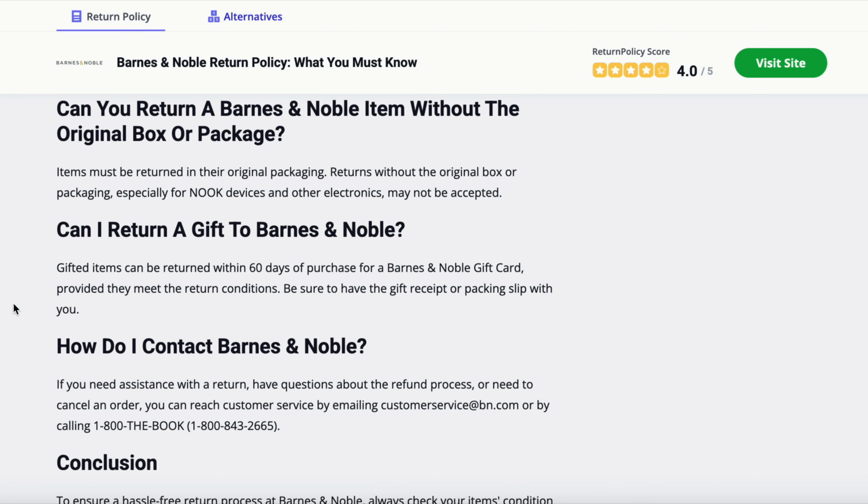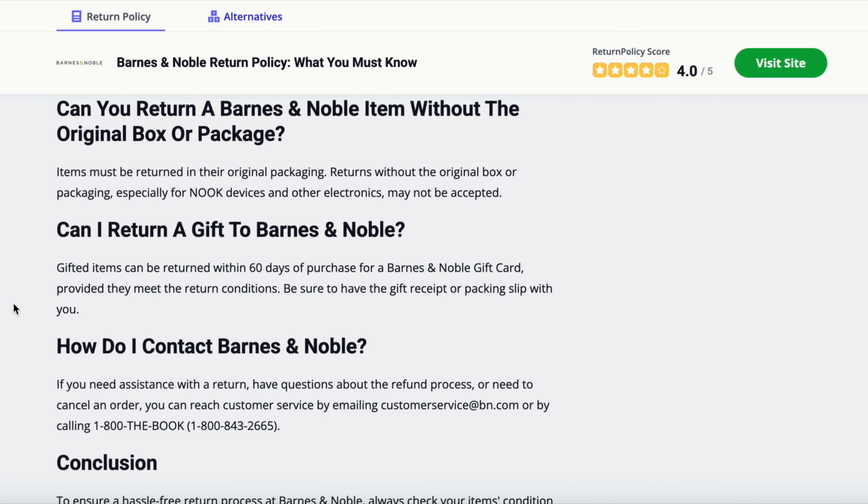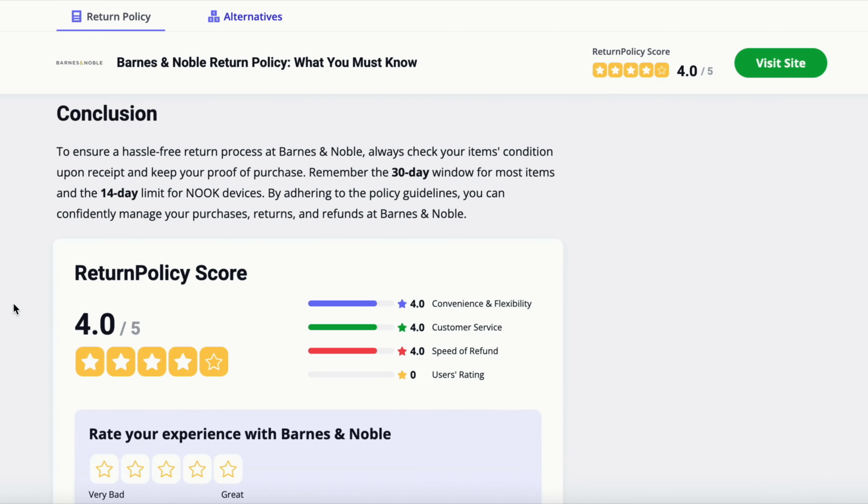What if it was a gift? Can I still return it? Yes, you can. If you have the gift receipt or packing slip, you can return the item within 60 days and get a Barnes & Noble gift card instead of a refund. Need to contact customer service? If you're stuck, have questions, or need to cancel an order, reach out to their support team at their phone number or email.